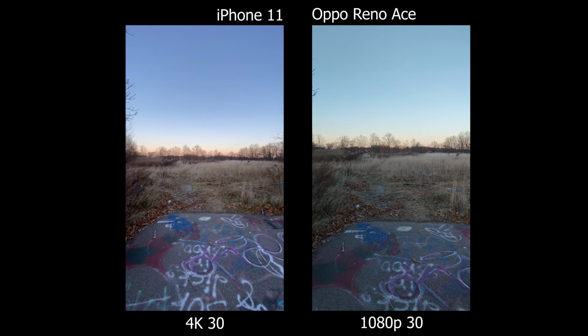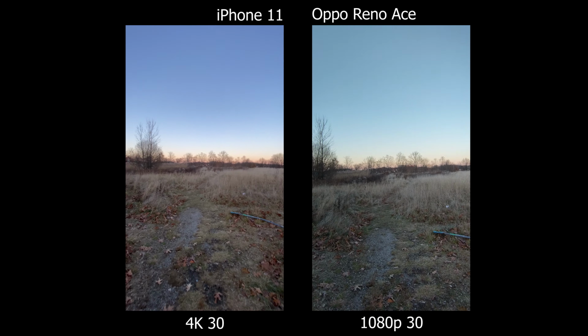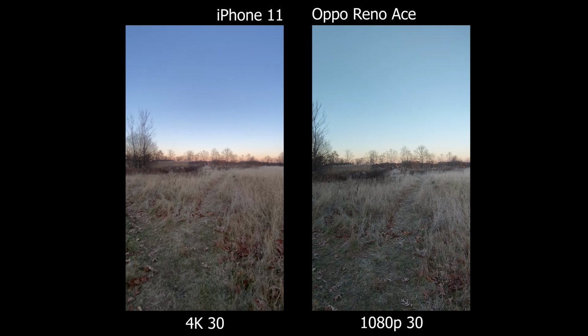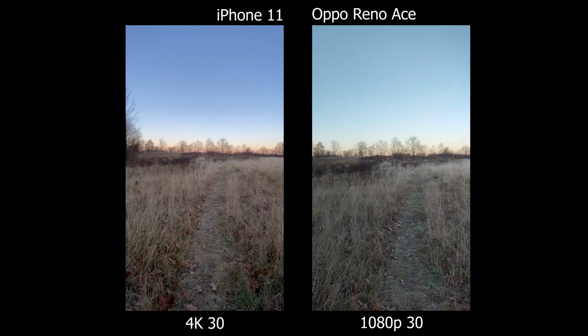Now moving on to the ultra wide angle lens, I'm not a fan of the Oppo. One, the color feels way off. And two, it's only up to 1080p, and if you go back to your main camera and shoot, it's gonna stay at 1080, so you would have to manually go back to the settings menu and switch to 4K. But I will say the stabilization on the ultra wide angle lens is better than the iPhones.